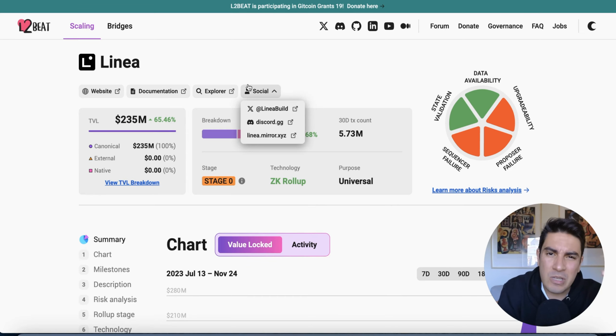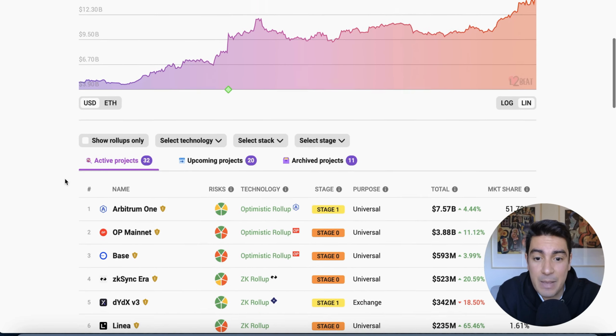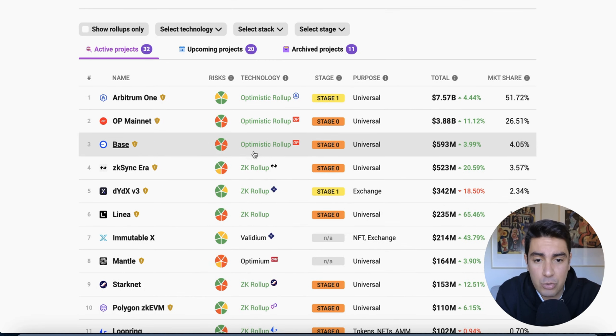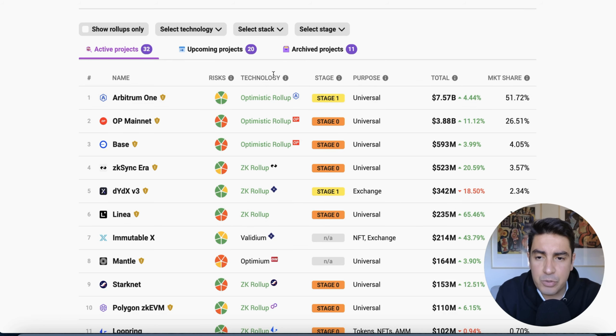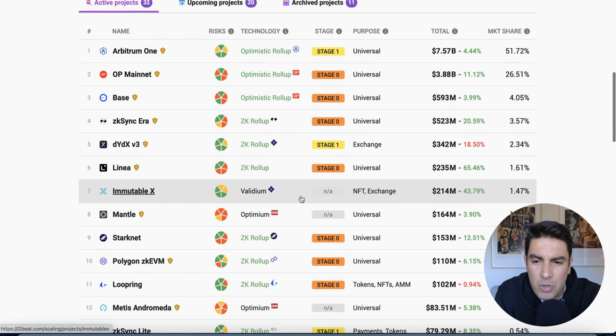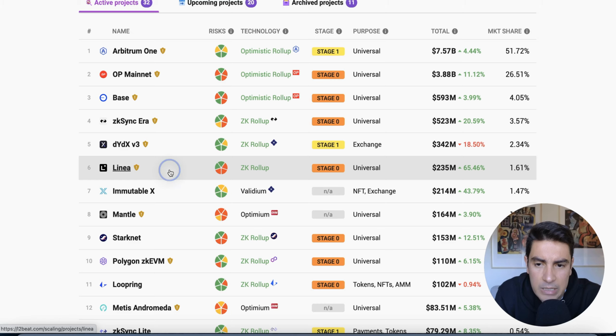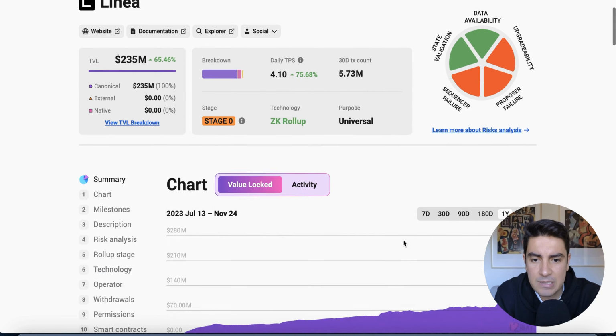I'm not going to go too deep into the technology, but if you're interested, I would highly recommend coming to L2Beat. They've got a fantastic in-depth analysis of all the layer 2s, including the technology. We can see Linea here, zk rollup. Some of the more popular L2s, like Arbitrum, OP, and Base, are all optimistic rollups. And you can go see one by one the stage of development, security assumptions, potential risks, etc.